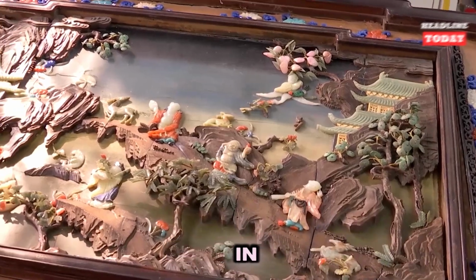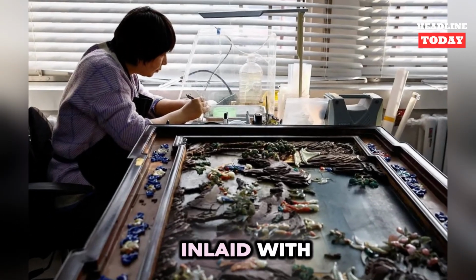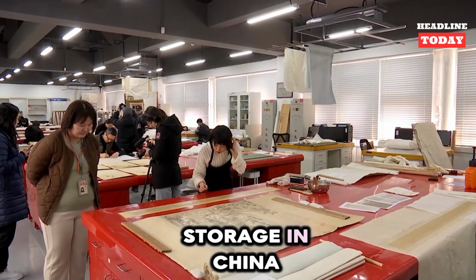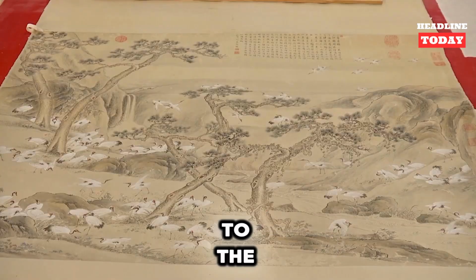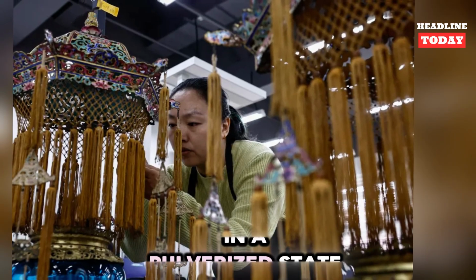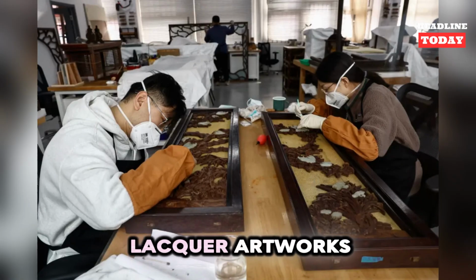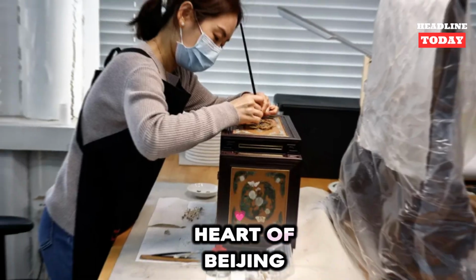Depicting Taoist deities in a misty landscape, a Qing dynasty lacquer panel inlaid with jade and agate is among thousands of artifacts pulled out of museum storage in China to be restored and one day even showcased to the world. The bottom layer had shifted and loosened to the point where it was in a pulverized state, said Sun Yu, who restores inlaid lacquer artworks at the Forbidden City, the former imperial palace in the heart of Beijing.